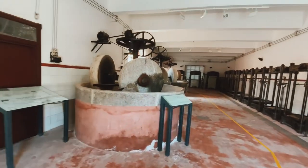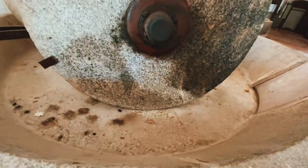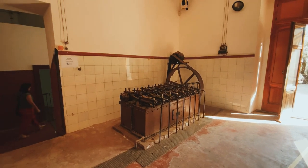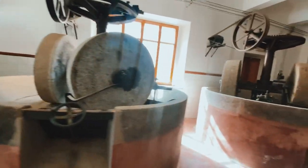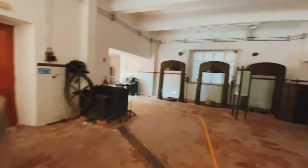So look at these huge stones that they use to crush the olives. And then they press it in here. And this thing, which I don't know what it does, looks like some sort of engine. There's my little Sue walking around. But this is how they did it, man. Crazy stuff.